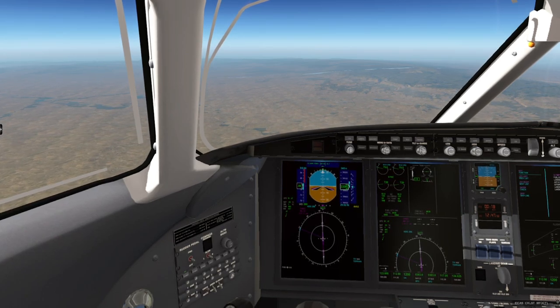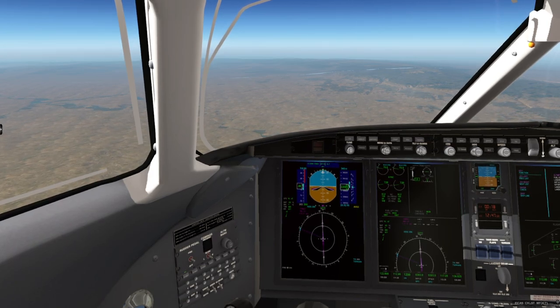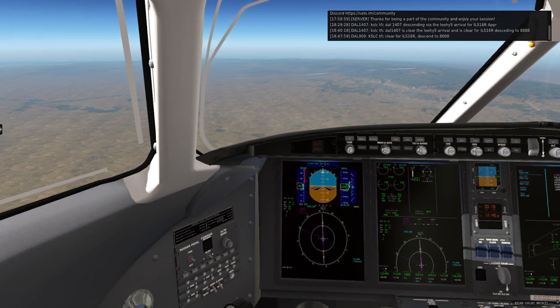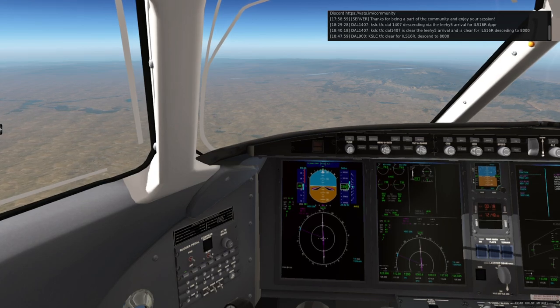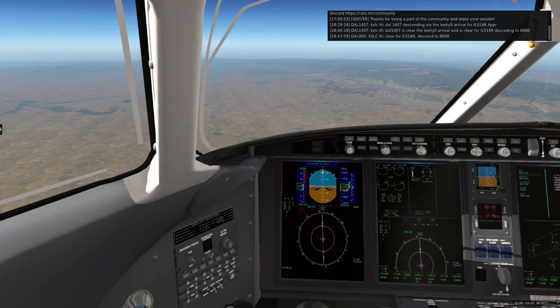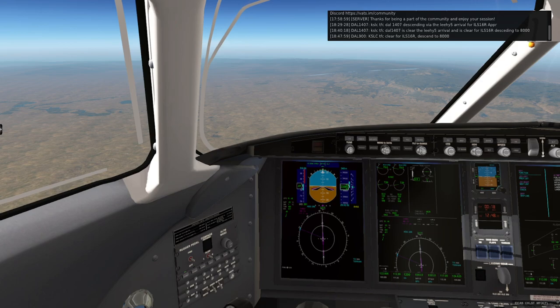Another one that I'm actually kind of excited for, being an Embraer pilot, X-Craft is coming out with their new version of the 170, 175, the E-Jet series, and I'm kind of excited for that one because I've looked at the screenshots, and if the airplane's as good as they make it look, it looks like they actually have an accurate FMS, which is nice.